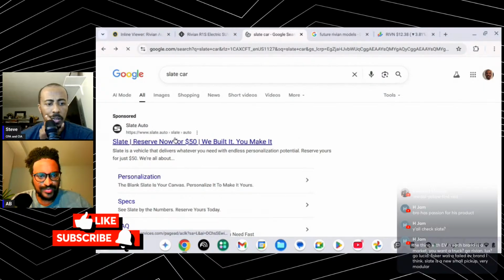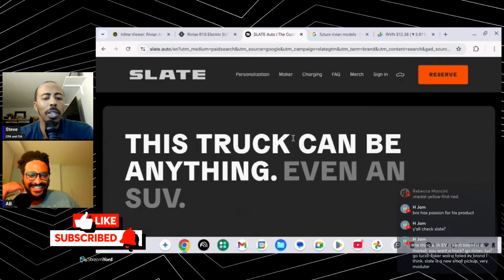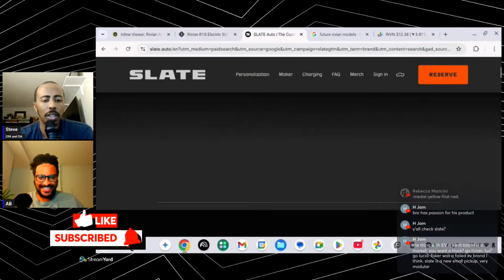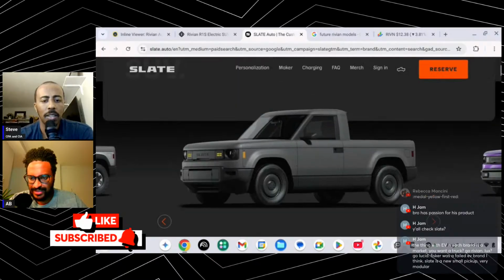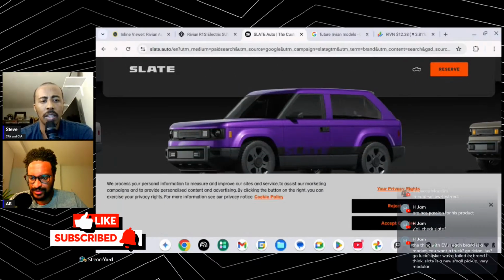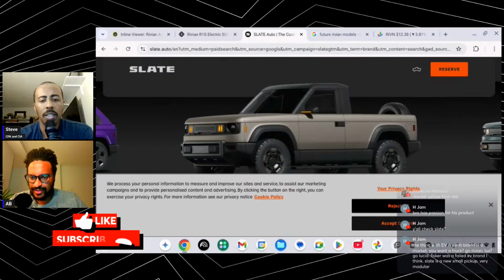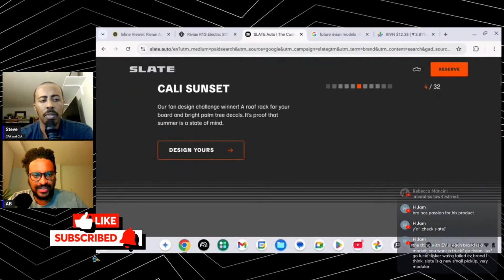Man, you can get this car for $50, bro. I can buy it right now. Reserve yours. So similar approach to Tesla. With Tesla, you could reserve a car too for like $100. The thing with EV is each brand is a market. Y'all want a truck? Go Rivian. Lux, go Lucid. Fisker was a failed EV brand. I think Slate is a new small pickup, very modular.